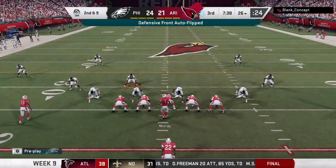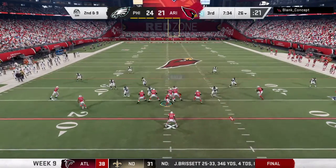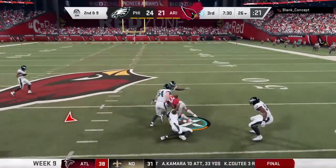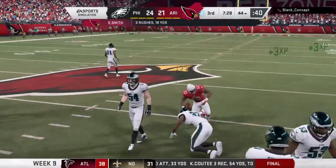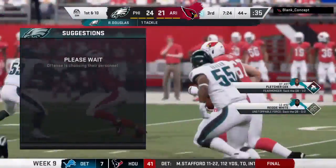Here's 2nd and 9, just a yard on that last run. They'll run it again with Smith. And an alley to run. And they'll get it up just short of the 45 at the 44. 18 on that one, and the Cardinals have a first down.